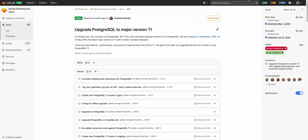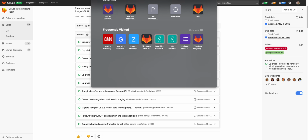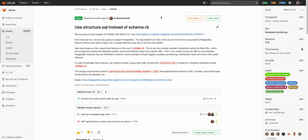The main item here from the database side is that we need to switch from schema.rb, which is a generic configuration aspect, over to structure.sql, which allows us to then take advantage of the improved or customized options that are available in Postgres 11. So we're doing that here in 12.6, and this will lay the groundwork for us to take advantage of these Postgres-specific features.